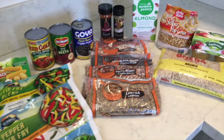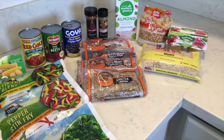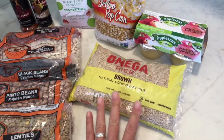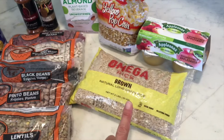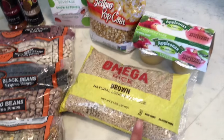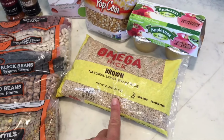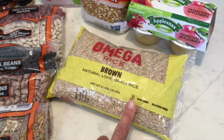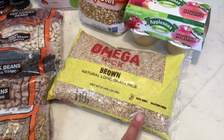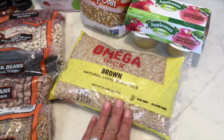And then as far as meals go, here's some of the things that I would suggest combining together to make some delicious meals. Now, this bag of brown rice was the only whole grain that I found at Dollar Tree. So if you're shopping exclusively at Dollar Tree, I would definitely recommend one 2-pound bag of this natural long grain rice. It does have 20 servings in it, so this should be about 1 week's worth of whole grains if you just had this as your whole grain option.